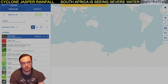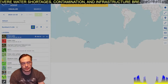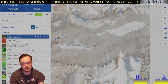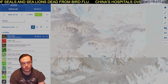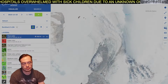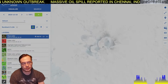Now, Mount Erebus, down here, we have New Zealand, taking extreme south. A lot of exposed continent of Antarctica. A lot of snow and land moving around, a lot of frozen land being exposed very overly. Another volcano north of McMurdo Station. There's the summit.